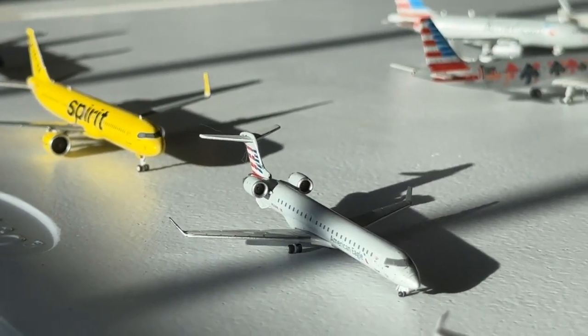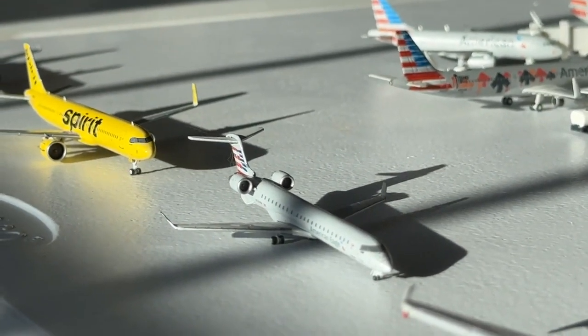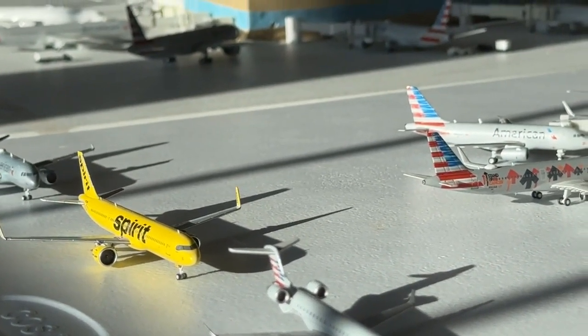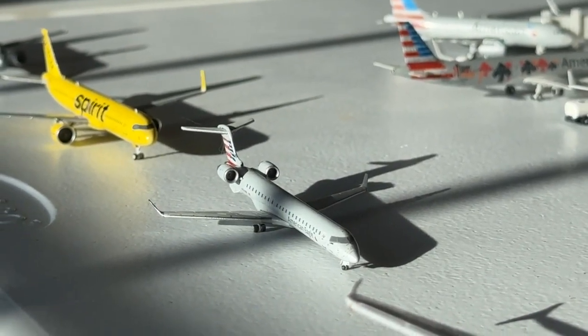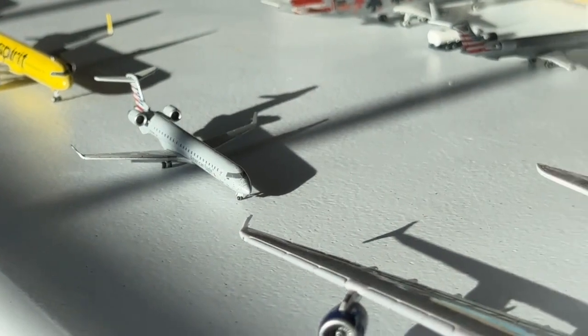And this American CRJ-900, I can't believe I keep running out of CRJ-900 routes. I have not got a chance to see what the new PSA establishment looks like. Safe bet would be like, probably like Akron or something like that. We'll say Akron. That's probably incorrect, but you know what?